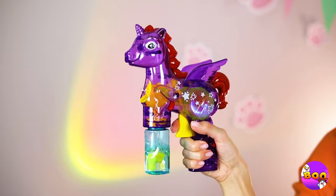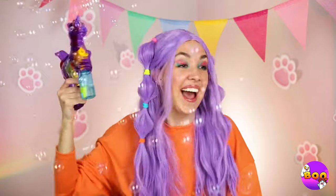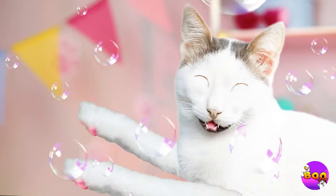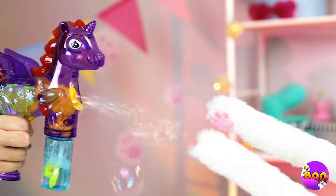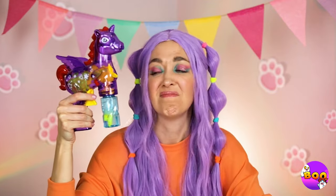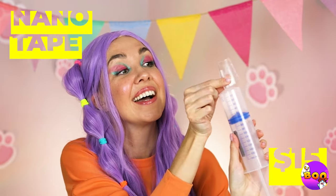Wow, a unicorn with wings. And look. You've won the pony jackpot! And it looks like Kitty agrees. If only bubbles lasted a little longer. Well, if unicorn bubbles don't last, we'll use something even more magical.